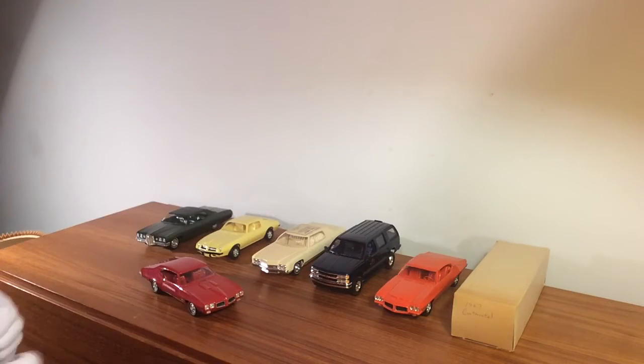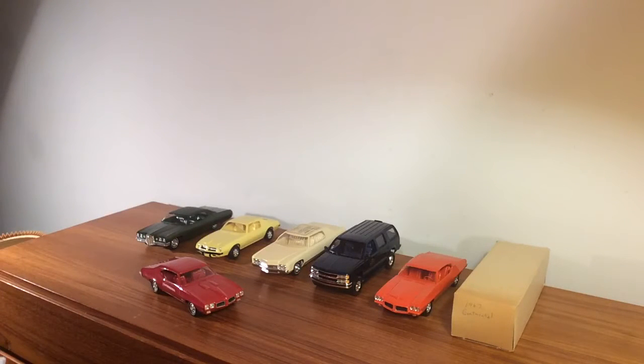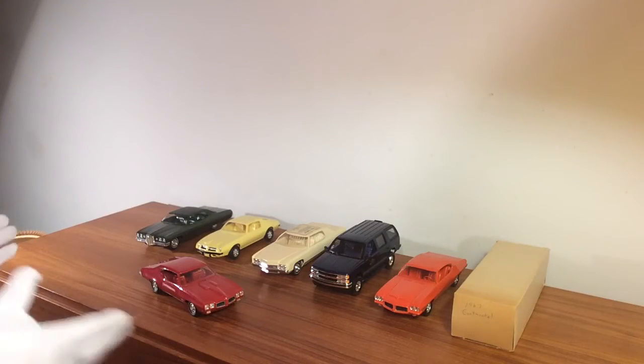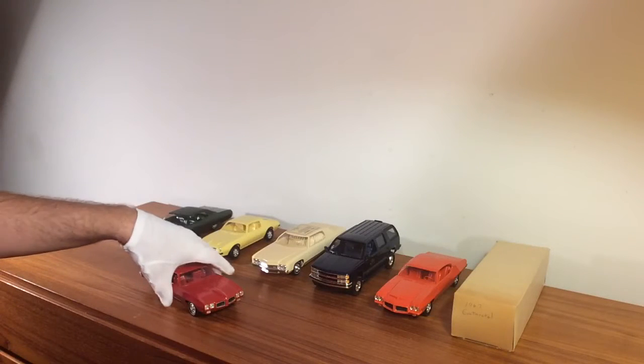This was a way in which the dealer could introduce the new styling to a previous customer or a prospective customer, and it was something that the individual or the family would take home, and they would display it on a shelf or put it on a desk, and they would give it to their children to play with. And it was a way in which they would look at the car and say, "Hey, wait a minute, this is kind of a nice looking car.